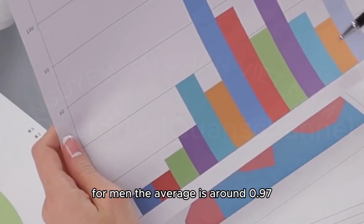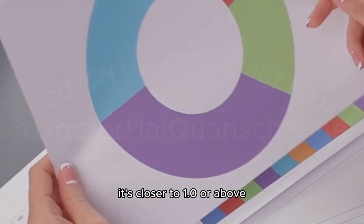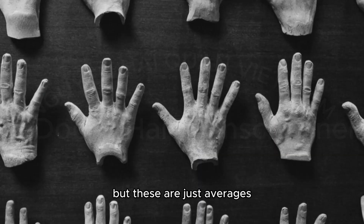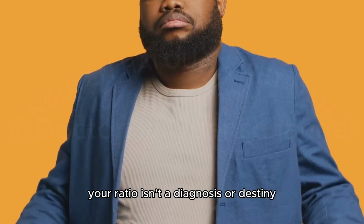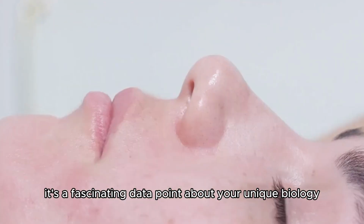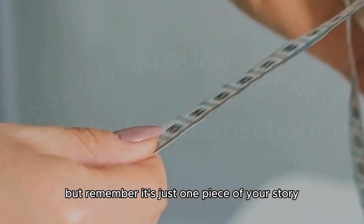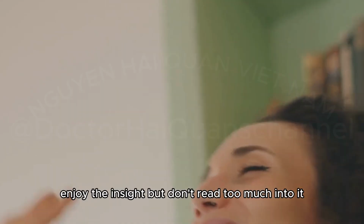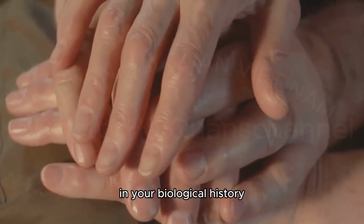For men, the average is around 0.97–0.99. For women, it's closer to 1.0 or above. But these are just averages. There's a wide range of normal. Your ratio isn't a diagnosis or destiny. It's a fascinating data point about your unique biology. Compare your number to the averages, but remember, it's just one piece of your story. Enjoy the insight, but don't read too much into it. Your hands are just one chapter in your biological history.